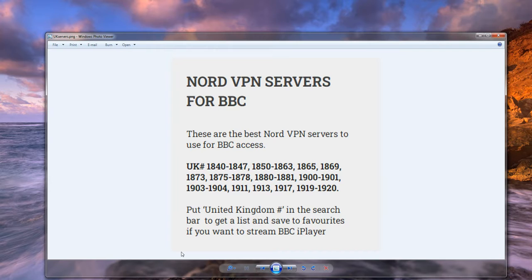What NordVPN have done is, rather than try and clear all their hundreds of IP addresses, they have some specially optimized ones. So if you can see here, 1840, 1841, 42, 43, all these are optimized for access to BBC. Basically, they rotate the IP addresses and make sure too many people aren't using them at the same time, so they don't get detected and they don't get blocked. So if you do use NordVPN, use one of these.